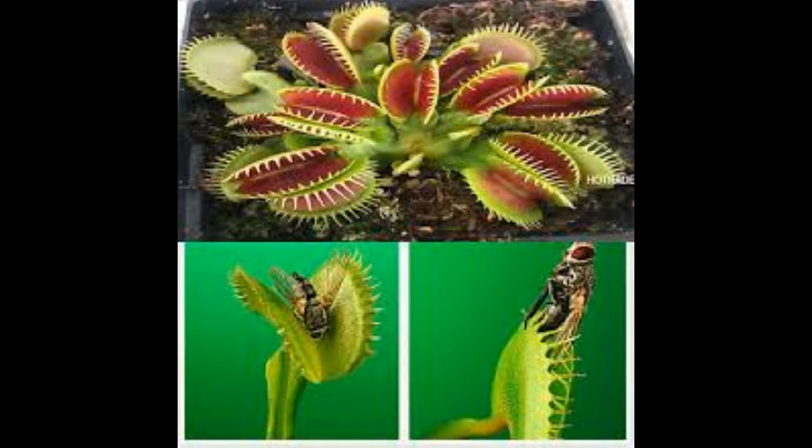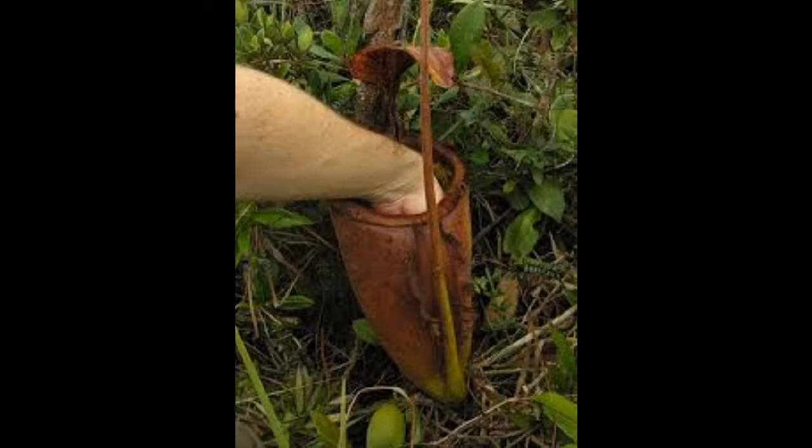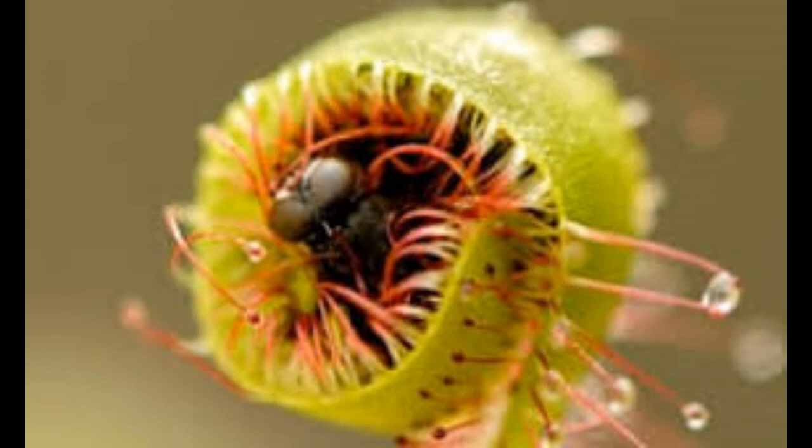In all studied cases, carnivorous plants grow and reproduce using animals and insects as a source of nitrogen, potassium, and phosphorus. Some names of carnivorous plants are Aldrovanda, Brocchinia, Byblis, and Catopsis, though there are so many names.